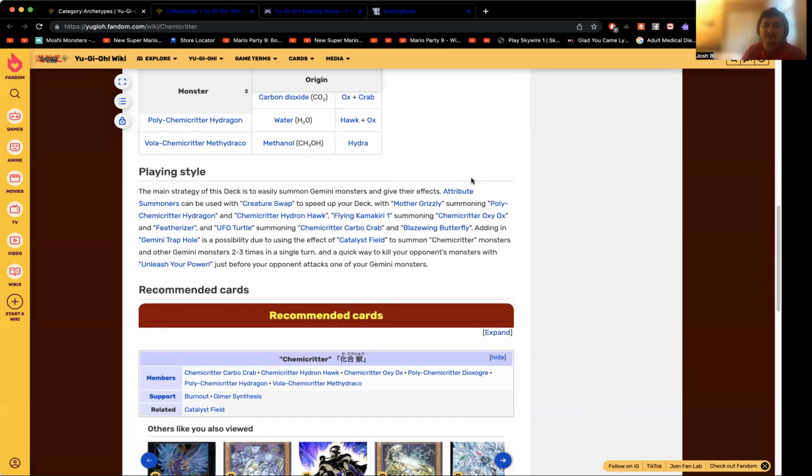Adding in Gemini Trap Hole is a possibility due to using the effect of Catalyst Field to summon Chemichritter monsters and other Gemini monsters 2 to 3 times in a single turn, and a quick way to kill your opponent's monsters with Unleash Your Power just before your opponent attacks one of your Gemini monsters.